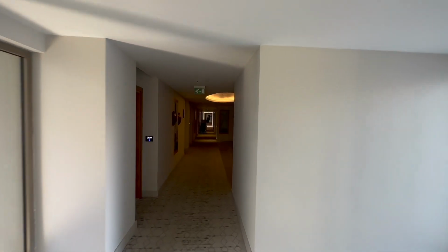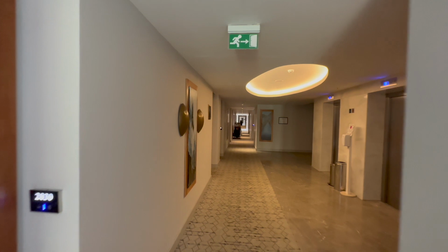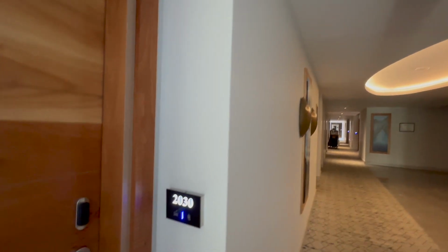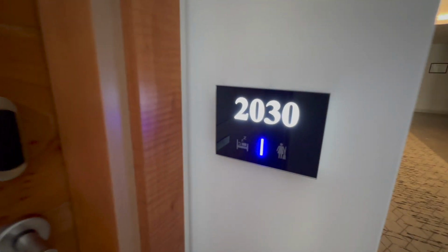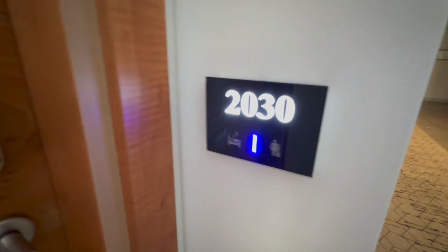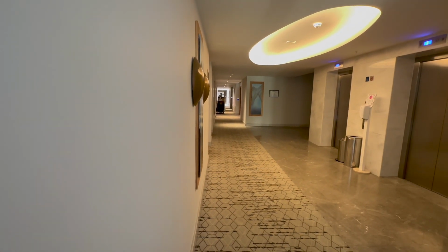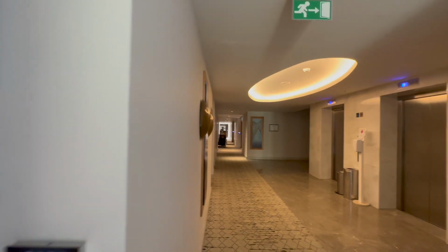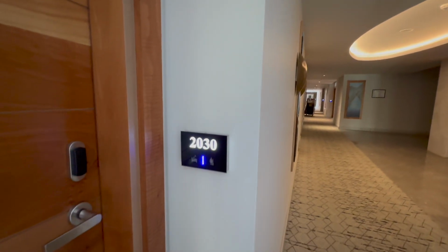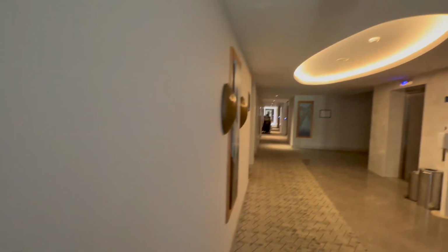Here's the start of the rooms. Now, one of the things that I like is once you get inside your room, you've got a couple of switches that you can click to say you're either sleeping or you want maid service. So it's really easy to let them know. Also, you'll have seen that it's got a blue light. When you are in your room, it actually turns red. So they know when you're in there.